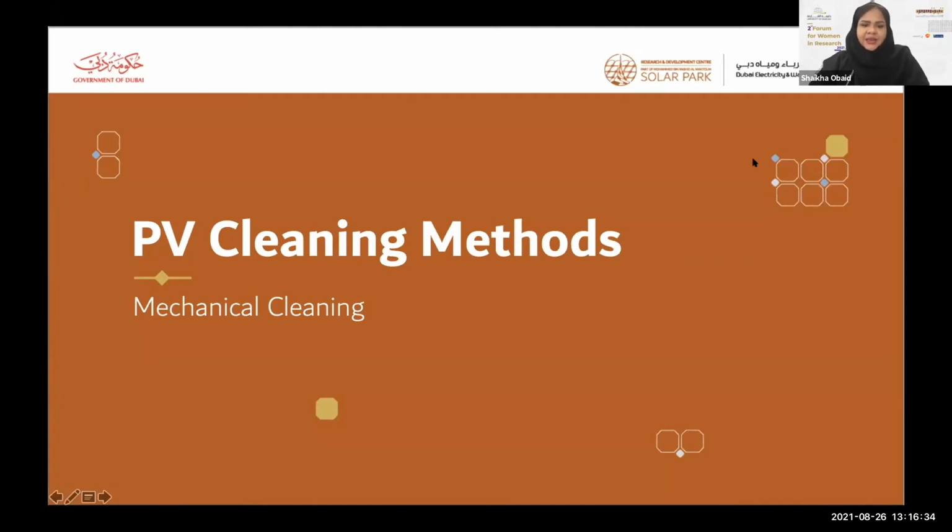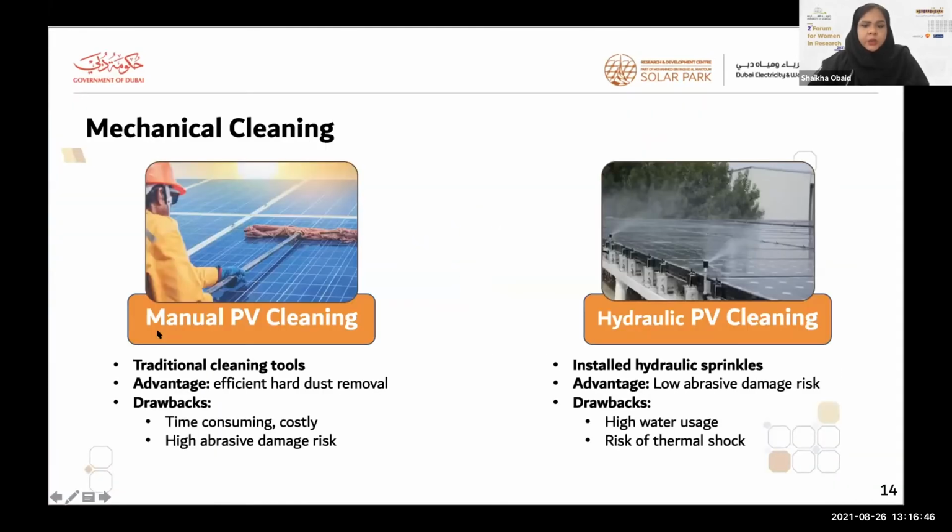Another practice cleaning approach is the mechanical PV cleaning. This approach includes manual cleaning, hydraulic cleaning, and robotics cleaning. The manual cleaning is the traditional method to remove the dust settlement on the panel surface using cleaning tools. This cleaning procedure is performed by wiping the dust using a brush and water in addition to chemical substances if needed.